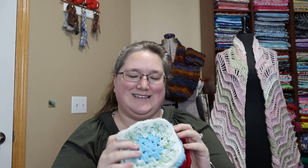Let's start with FOs. I have been working on granny squares, so I'm going to make 17 granny squares. 4, 5, 6, 7, 8. I have 8 done here. If you're interested in hearing why I'm making these, go check out Laura at Mad Mimi's Crochet and Farming. She will tell you all about why people are making and sending 17 granny squares. It's her double duck dare. So I've got 8 done, almost halfway there. And I will get those sent out when they're done.